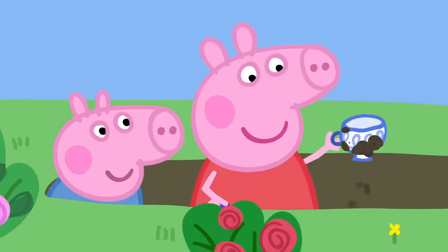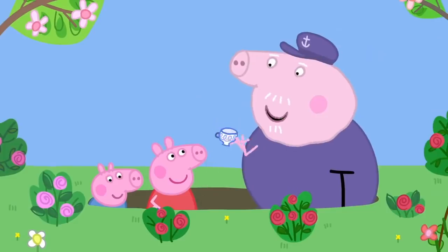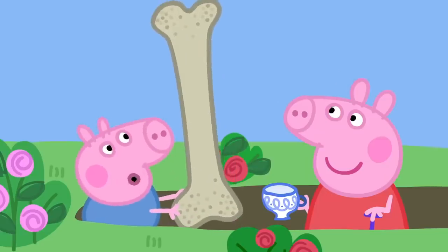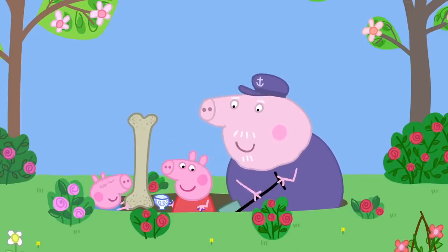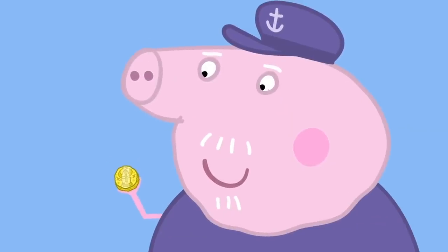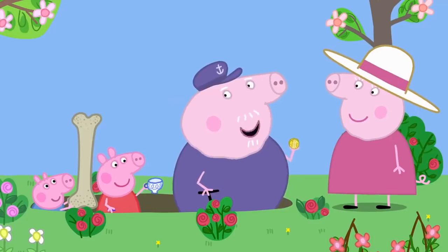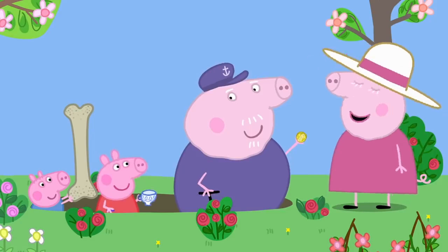Ooh. Peppa has found a little cup. Oh, that looks like a very old teacup. Ooh. George has found an enormous bone. It might very well be a dinosaur bone, George. Ha! What's this? Grandpa Pig has found a gold coin. It's treasure, Grandpa. How is the pond coming along? Very well. We've dug up a cup, a dinosaur bone and a coin. It's buried treasure. How exciting.